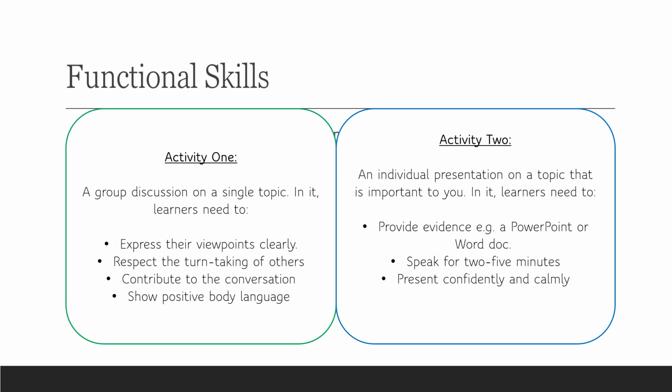Present confidently and calmly. If you're not too sure about these, there's actually quite a few examples of really good speaking and listening assessments on YouTube as well. If you just search them in, quite a few would come up if you want to use them as inspiration. Respond appropriately to questions.